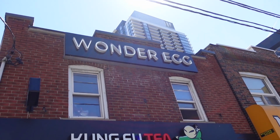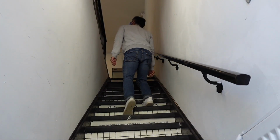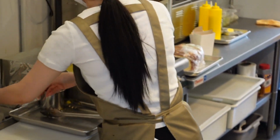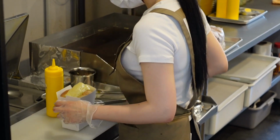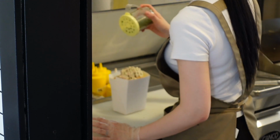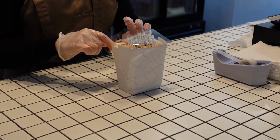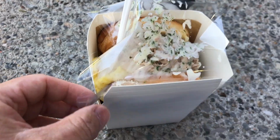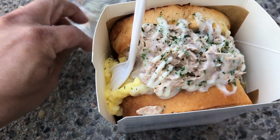Now we're off to another awesome spot. Wonder Egg. Located on a second floor unit near Yonge and Sheppard, Wonder Egg makes their golden egg sandos with a Korean flair. I got their tuna salad sandwich. You can see they use pretty similar packaging style. They got this nice plastic wrap to protect all those lovely fillings.